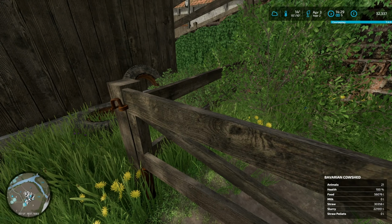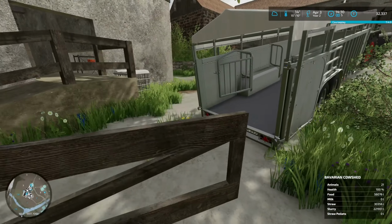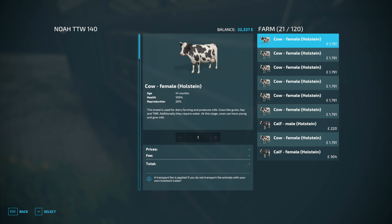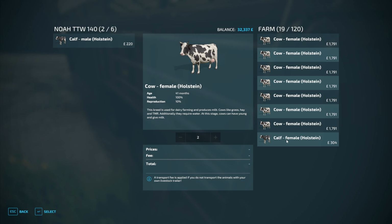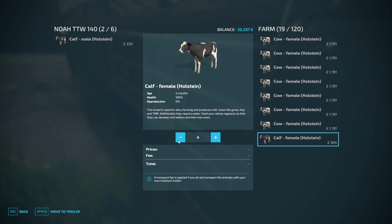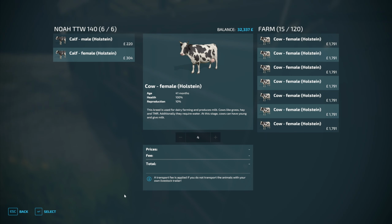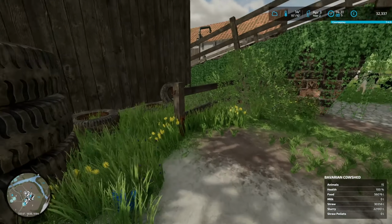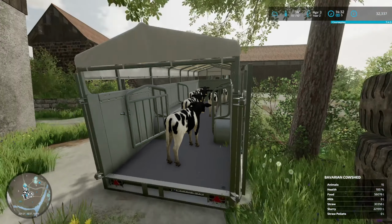Let's open the gates again. Of course, you don't have to do that in order to load your animals, but I wanna, because it's much nicer this way. Okay, so we have 2 calves to load and 4 of these. And we're done. Okay, so exactly 2 trailers of animals. Cool. Let me close this up again and we'll see you at the dealer.